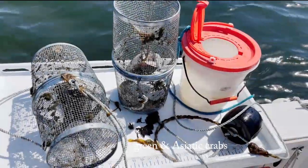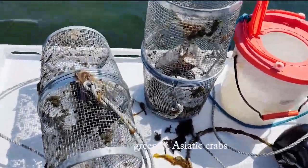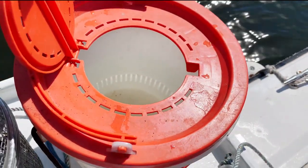These are our crab pots, and this is our holding pot. There are some crabs in here. We're going to pull them out, and we're going to put them in this holding pot so we can go fishing.